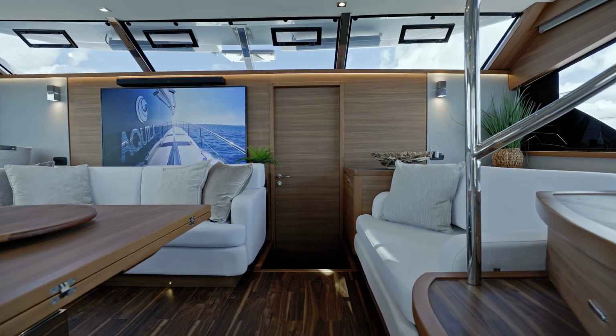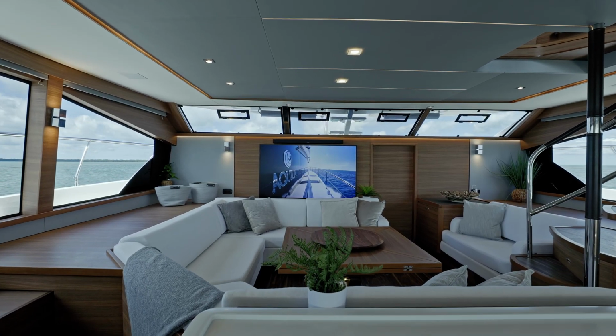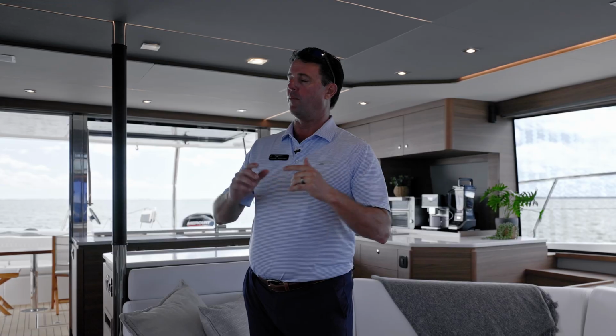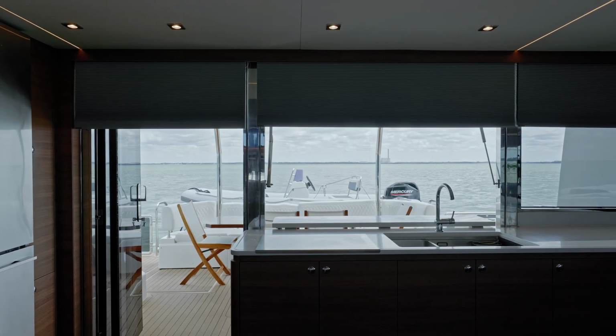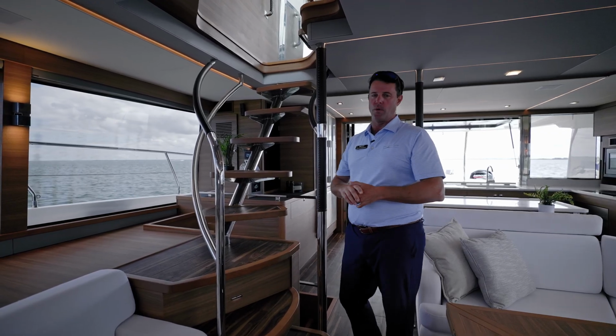So just the added touches throughout the boat. Nice big TV with the Bose surround sound. There is a sound bar in each room with the TV as well. Very cool features. Every single blind on this boat, press a button and they come down. Interior stairs on this Aquila 54 is an upgrade.